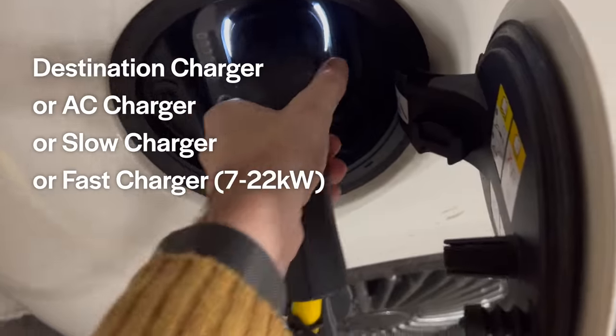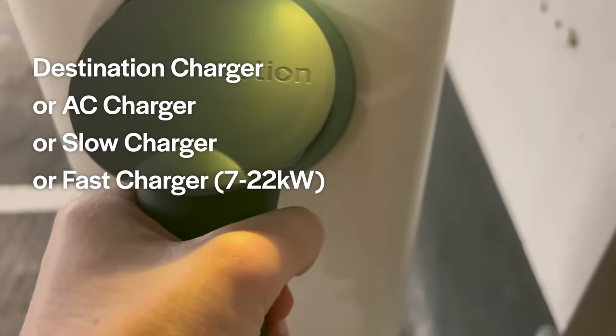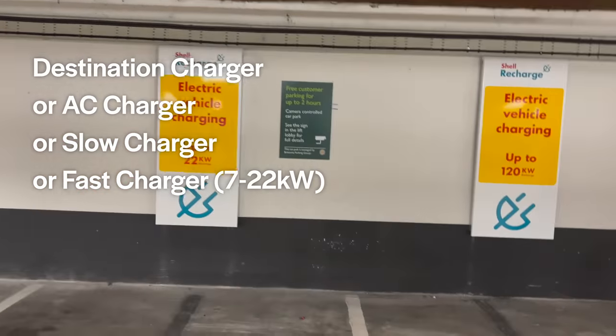Because if you rock up to a charger, often called a destination charger, and you plug into it, and maybe the charger says it's 22 kilowatts, well, actually you're only going to get what your car can do and your onboard charger determines that. So I would only get 3.3 kilowatts even if I charge on a 22 kilowatt AC charger.